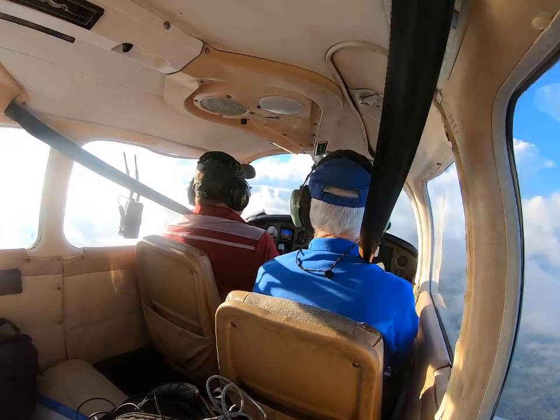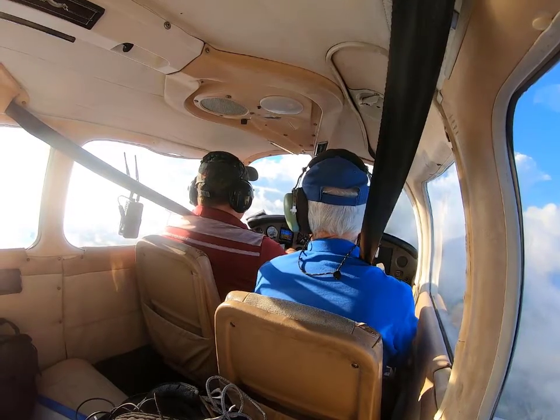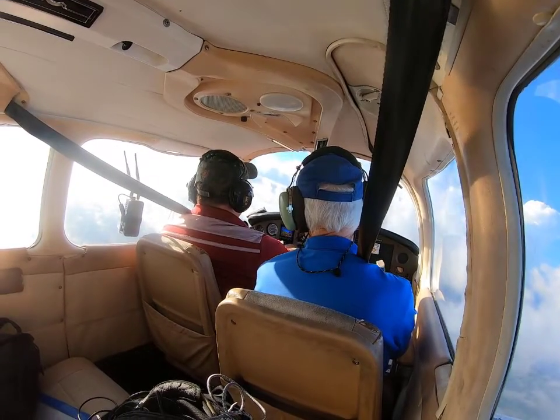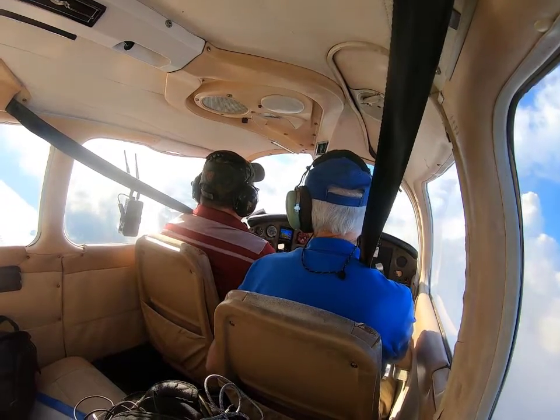55 Sierra, turn left heading 110. 110, 55 Sierra. Dial it in. Now it's a standard rate turn because you're on the gauges, so just roll in. All right. And again, 500 feet a minute is a good rate of descent. Adjust the power as necessary. 110 the heading. Coming around.